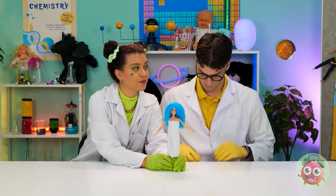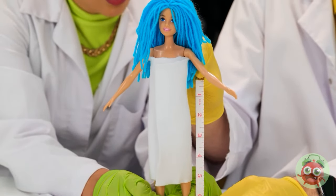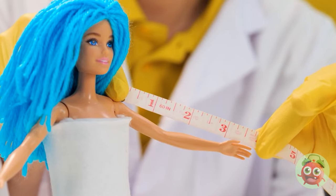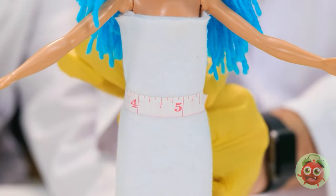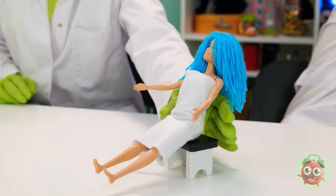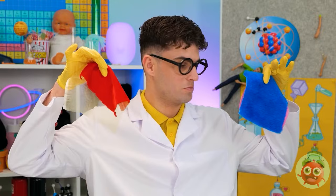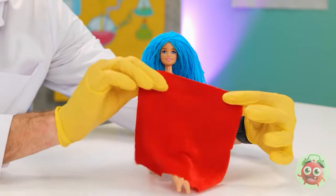Are you ready? Yep, this should do it. These numbers have to be just right. And the waist? As I suspected. Yep, let's get started. Time for a little snipping. Ooh, we're getting somewhere. These should work. How's this color? You like?